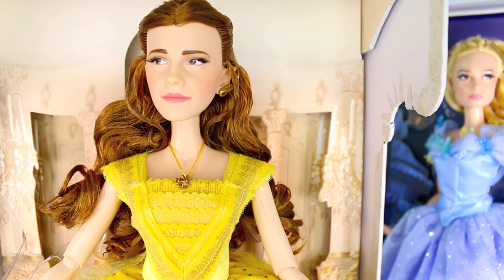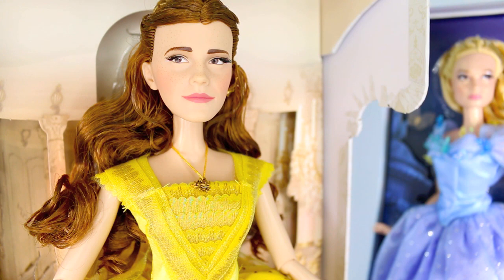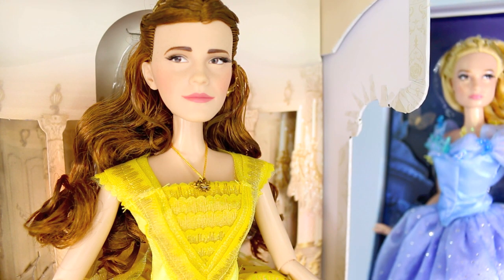She did not fall this time, thank goodness. And I do not see any jewels falling off, which, thank goodness for that as well. Now starting off with her face paint, you guys, there is very minimal makeup on this Belle doll, and she does very much so resemble Emma Watson. I think it's almost scary how much she looks like her.